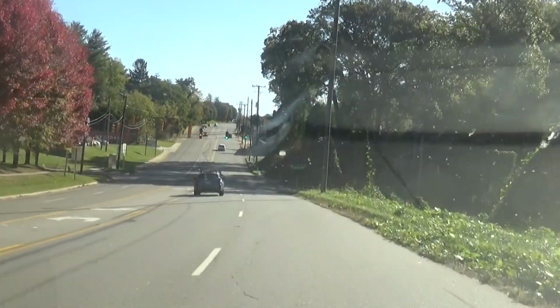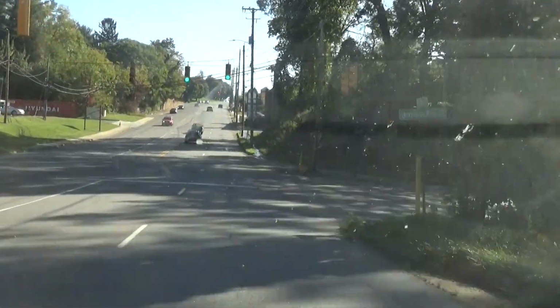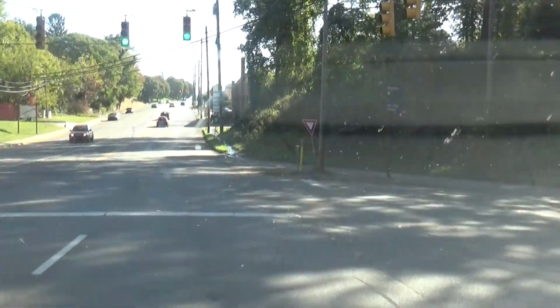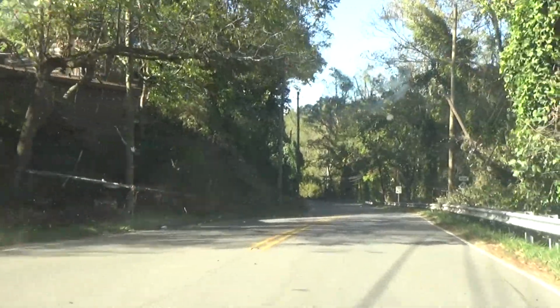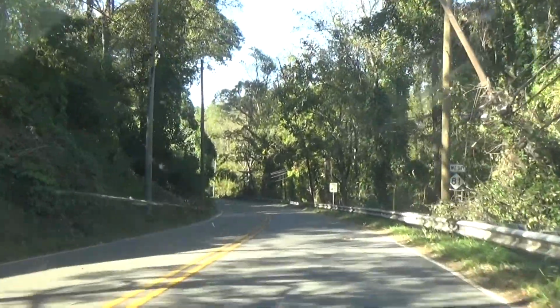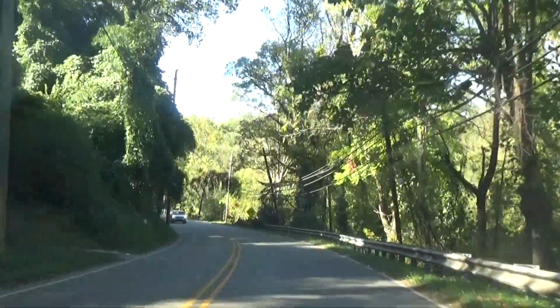Alright, so we're here, Swananoa River Road. Can we go this way? Can we go this way? It looks like we can. Okay. At least this part of it anyway. So I'm not sure where it's closed. Can you get into it towards the Walmart area?